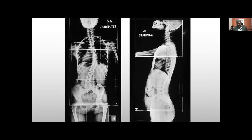So in this child, do we just wait till she completes her growth and her deformity measures 60 or 70 degrees and then correct it with some degree of chest deformation? Do we brace her, or do we instrument her posteriorly straight away from L3 to D4?